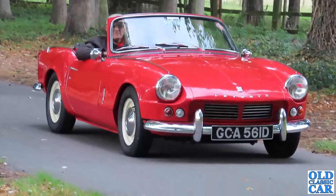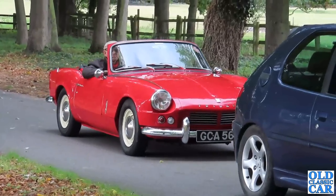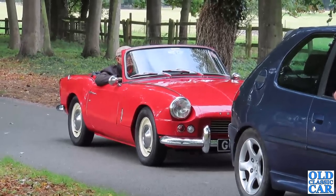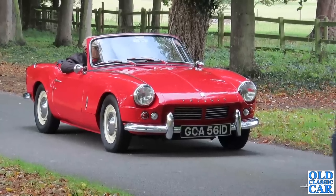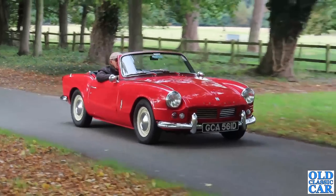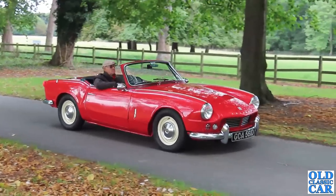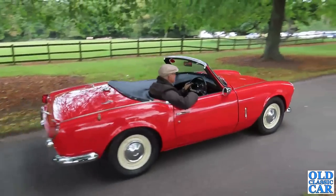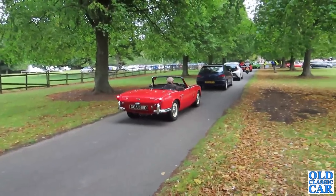Tucked away down there, we've got a bright red Welsh registered early Triumph Spitfire. Now I think it's a Mk2. The Mk1 and the Mk2 Spitfire had the low set front bumper, but I've got a feeling the Mk1 had a lower door handle. So I think this is technically a Spitfire 4 Mk2. Yep, definitely a Spitfire 4 Mk2.